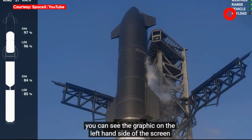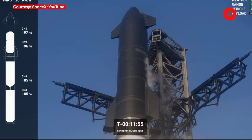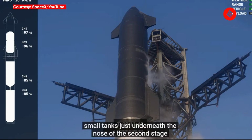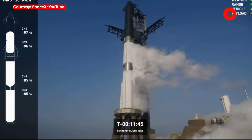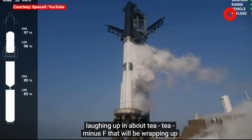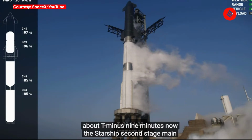You can see the graphic on the left-hand side of the screen. Most recently, we began loading liquid oxygen and liquid methane fuel into the header tanks on Starship. Those are two small tanks just underneath the nose of the second stage. That started at T-minus 27 minutes, and will be wrapping up at about T-minus 9 minutes.